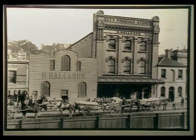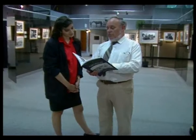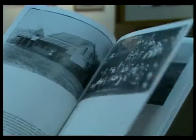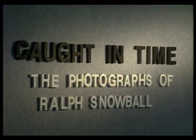The Snowball collection portrays a unique slice of life from the 1880s and early 1900s. Newcastle historian Norm Barney was inspired to assemble the pictures in a book following the overwhelming response to an exhibition at the Regional Library entitled Caught in Time.